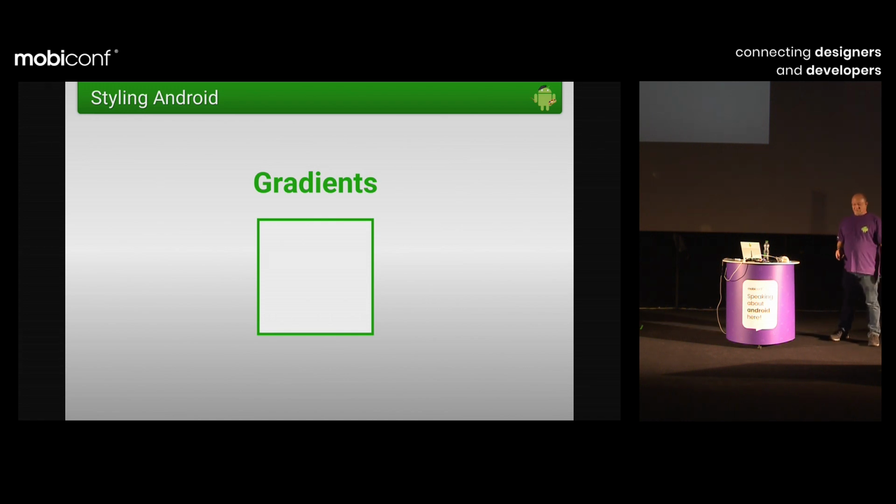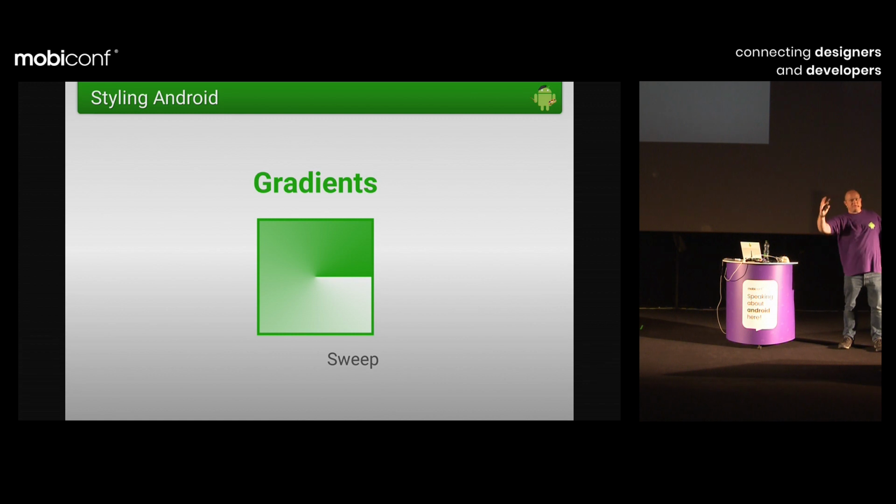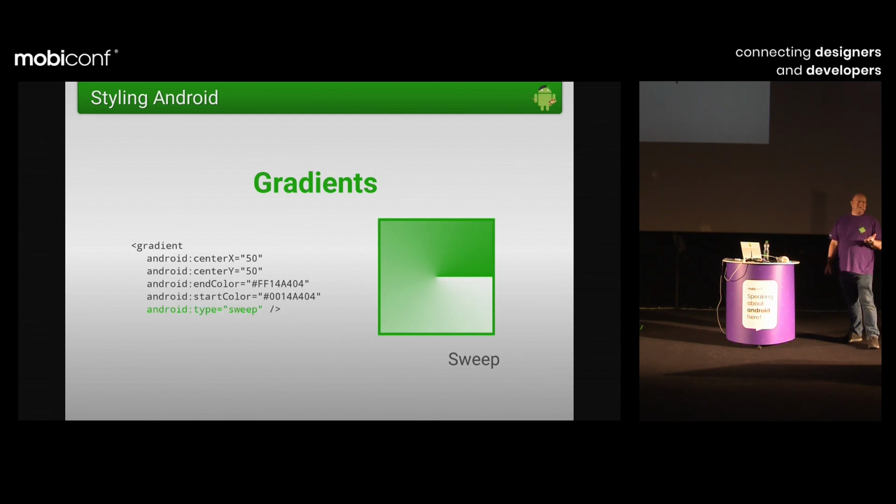The final kind of gradient is a sweep gradient. So a sweep starts at one color, and then we sweep around the middle. And every time we move the angle, for each iteration of the angle around the center, irrespective of how far from the center we are, we will slowly transition towards the end color. So we start here with the light color, and as we travel around in a circle, we gradually transition towards the dark color. And these are even simpler still.